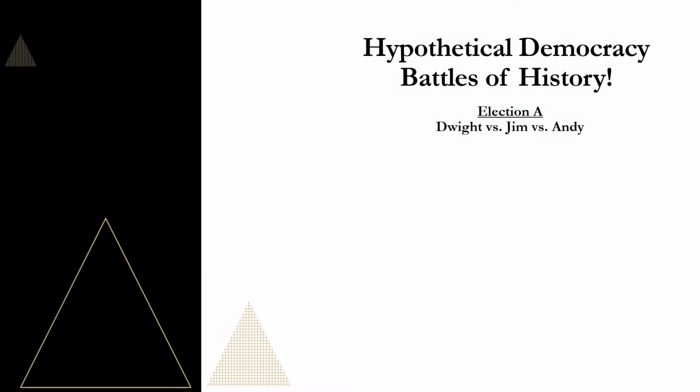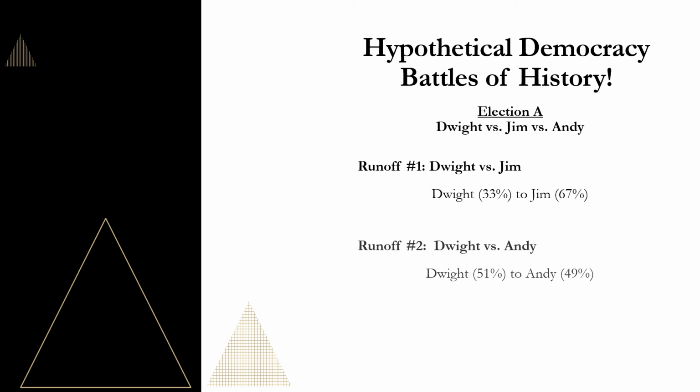The first election is between 3 candidates, Dwight, Jim, and Andy. For this election, voters were asked to compare head-to-head matchups and pick a preferred candidate between each possible pair. The first pair of candidates were Dwight and Jim, and 33% of the voters picked Dwight, while 67% picked Jim. The second pair were Dwight and Andy. Here, 51% of the voters picked Dwight, while 49% picked Andy. And in the final pair between Jim and Andy, 55% picked Jim, while 45% picked Andy.